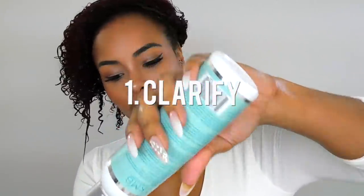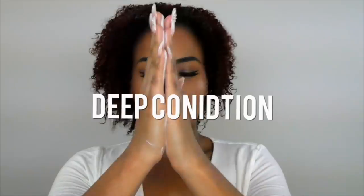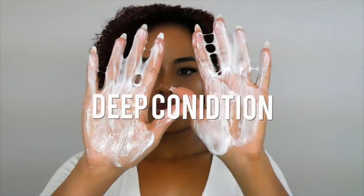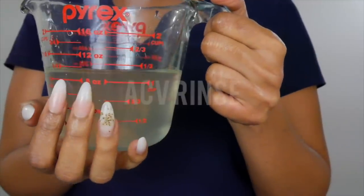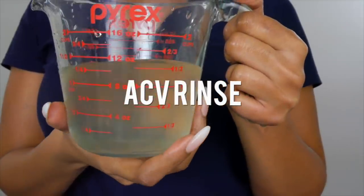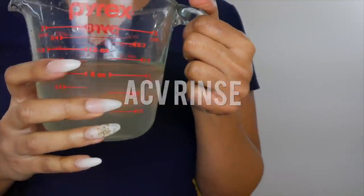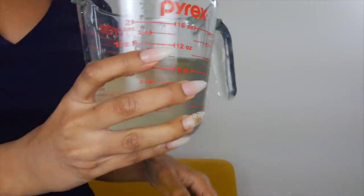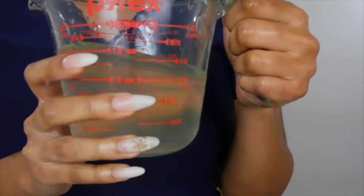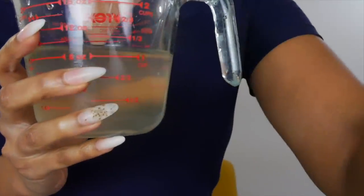Okay, so let's review. First step is to clarify your hair, especially if you have product buildup or if you work out a lot. Next step is to use a moisturizing shampoo. Then deep conditioner for 15 to 20 minutes. Now this. I like to do an ACV rinse. For those of you that don't know what that is, an apple cider vinegar rinse. Make sure to dilute it a lot because it's very acidic. This will help trap the moisture inside your hair shaft by closing your hair's cuticles. So that was the final step before I silk press my hair.